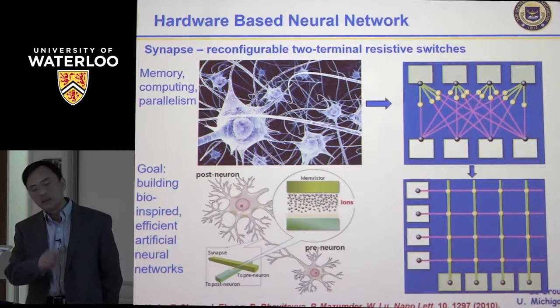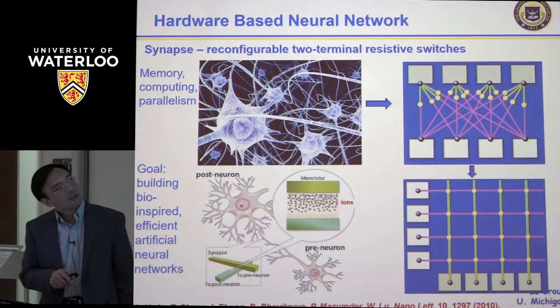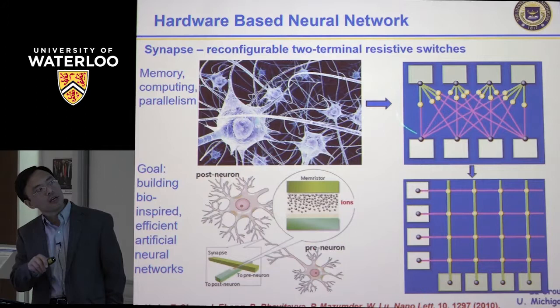It's two terminal, it has a weight. It has a memory effect in the weight. You can update the weight on the fly. So with this approach, you can map this neuromorphic neural network to the same crossbar structure we discussed earlier.